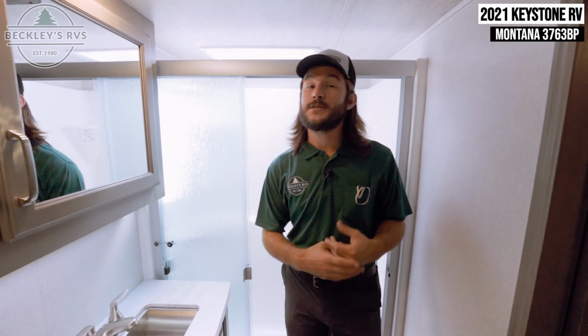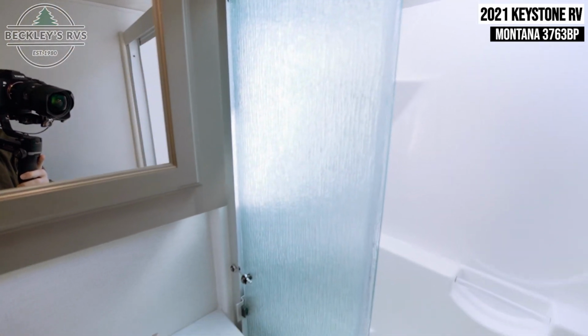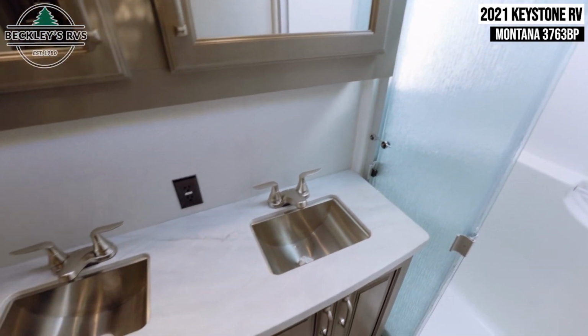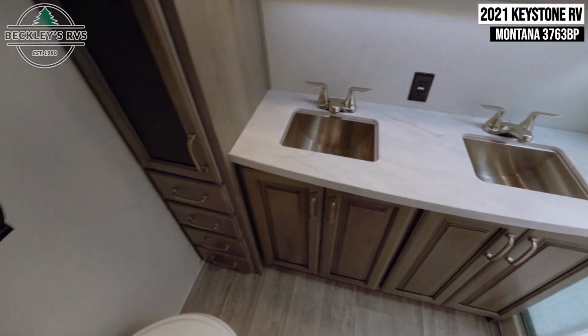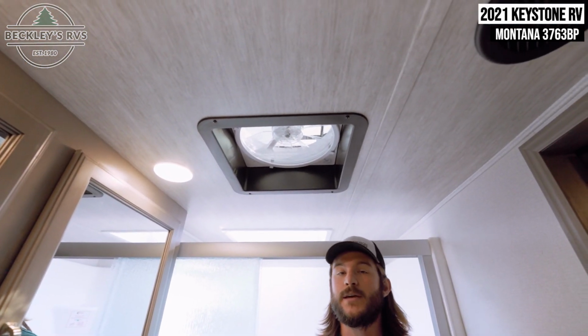So welcome to the very spacious bathroom of the Montana 3763. This has a few features, again, that are going to make it even more comfortable to live in this full time. On the ceiling above me is our Max Air rain sensor fan. It is the second one that we have in this RV, the first being in the kitchen.